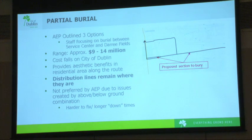So as I mentioned, AEP outlined several burial options ranging from the entire line down to several different partial burial options. Staff has been focusing on and generally looking at the possibility of burying the lines that would be proposed adjacent to the residential areas, and that would be between the service center and Dari Fields Park. That option, as Joe mentioned, brings a price tag of between $9 and $14 million. And these are very, very recent estimates. Staff literally just received these numbers late Friday evening. So we haven't had too much time to do cost comparisons and all that. But that cost would be borne by the city of Dublin. It would provide aesthetic benefits in that residential area along the route.